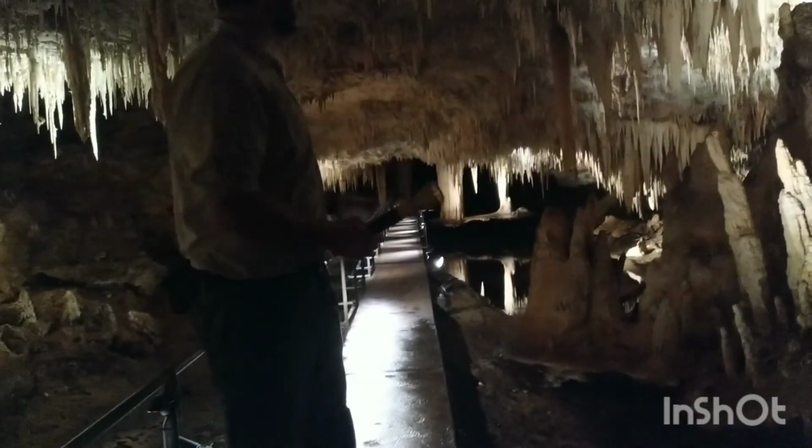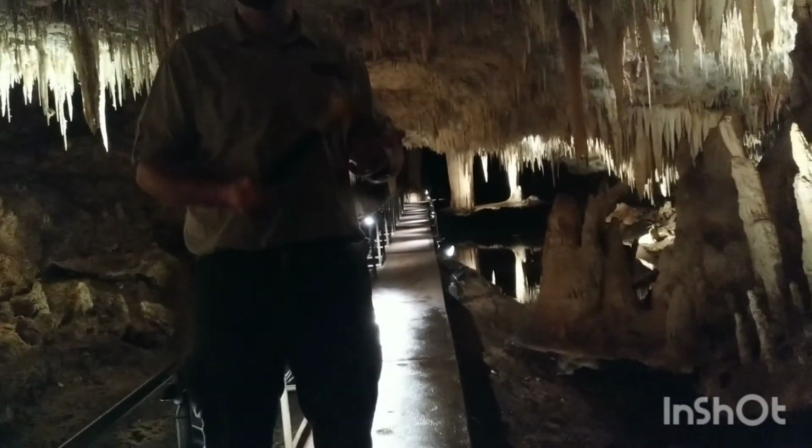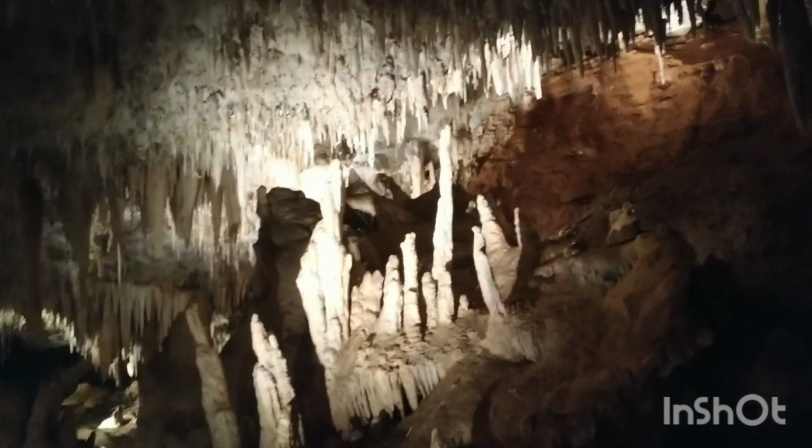So this is as deep as we can take you. You're going to be exploring through a cave which has been forming down here for around 1 million years, which is a very, very long time. Million-year-old cave down here. Long time for us. Not long at all for a cave though. Just getting started. Pretty much a baby cave. Very young but very beautifully decorated.